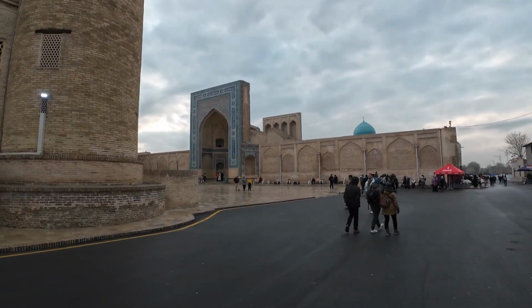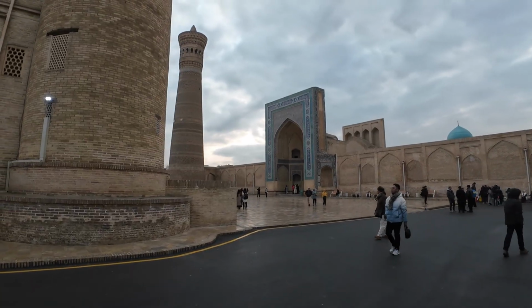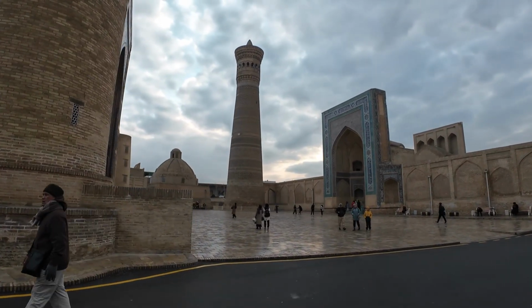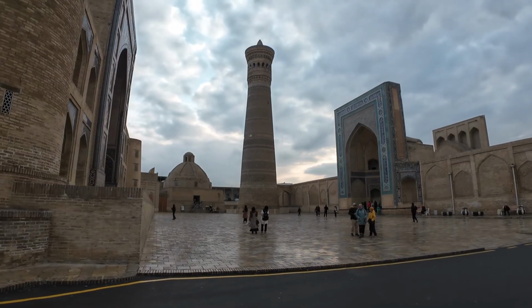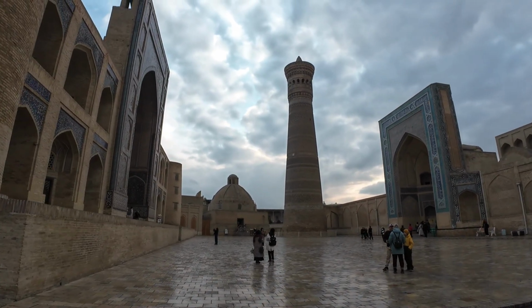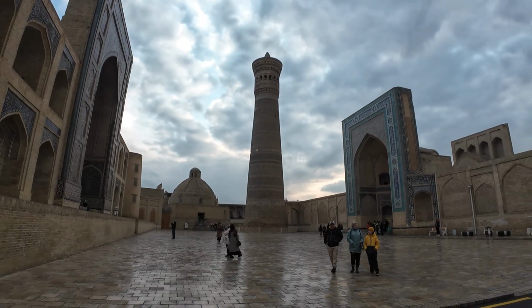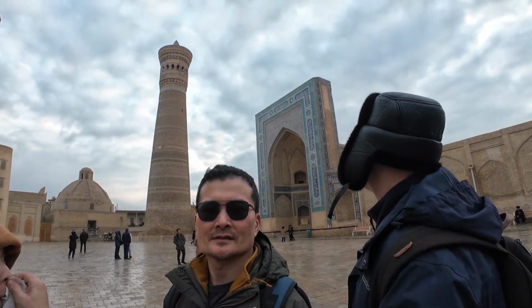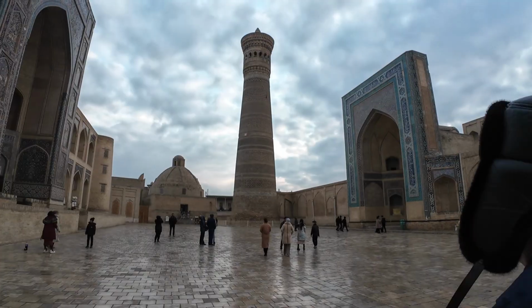Is it a madrasa? Another portal? Oh, there you go. Here is the Kalon Tower. This is the icon here. Here we are, the Kalon Tower. There's Erica, there's me, and Andrew. What do you think of it? Yeah, very beautiful. Can you go up it? I don't know. Let's walk closer. Maybe we'll be able to find out.